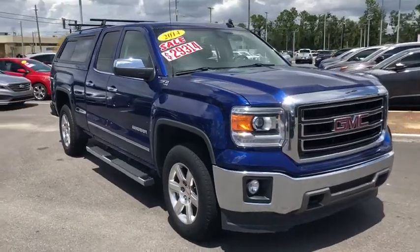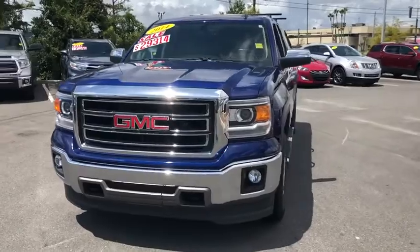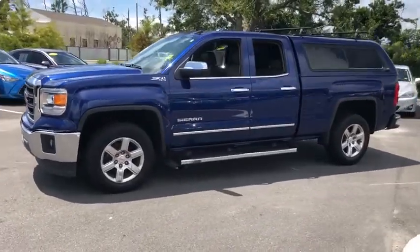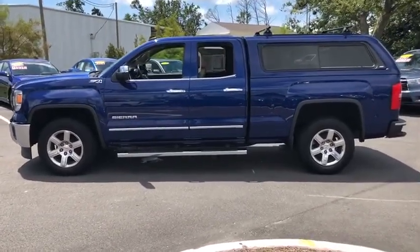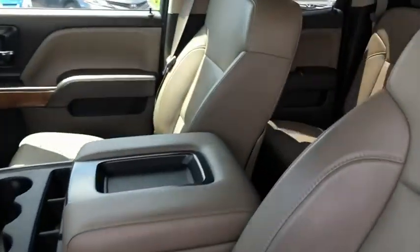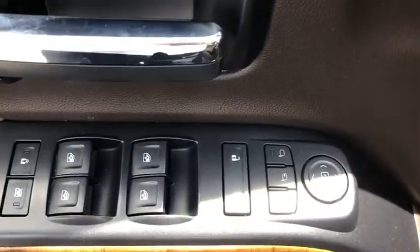Stop by and take a look at the 2014 GMC Sierra 1500. The Sierra 1500 offers a 5-star frontal and side crash test rating and a combination of mechanics and aerodynamics that give it better conventional V8 fuel economy than any competitor. Sierra 1500 now comes with an automatic transmission that combines high max hauling capability with precise control.